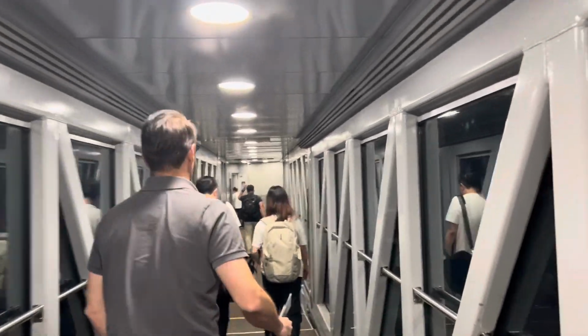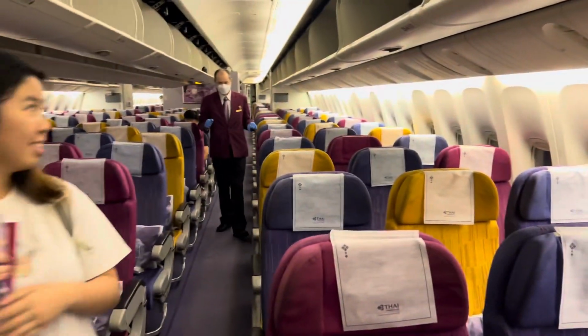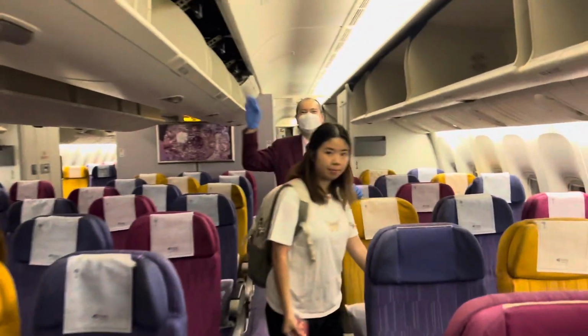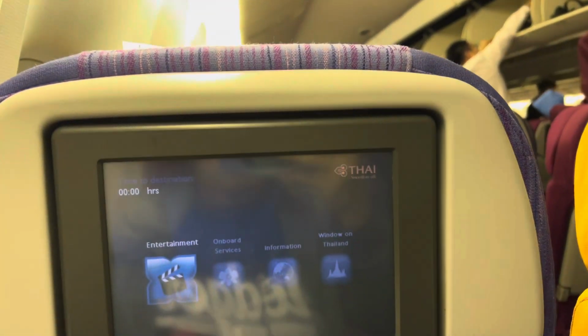However, since it is dark, we won't be able to get that opportunity. And here's the economy class cabin of the Thai Airways 777, which is laid out in a 3-3-3 configuration. The staff were quite friendly and welcoming, and I was able to quickly get to my window seat.